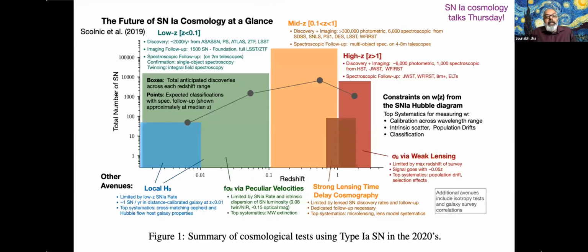Okay, so I just wanted to summarize with this very nice figure from Dan Scolnic in a review paper, and to highlight that on Thursday, we'll hear supernova cosmology talks that cover this paper. But this is the future of supernova cosmology, what we'll be able to do with different samples.